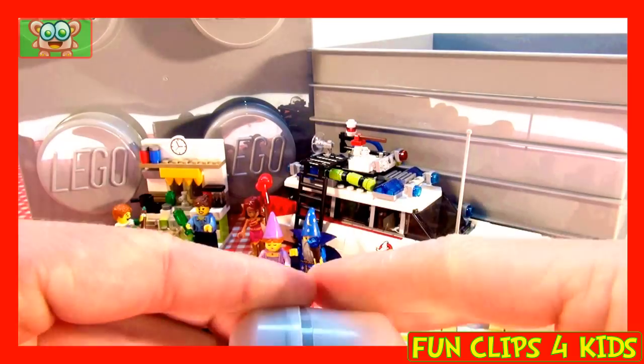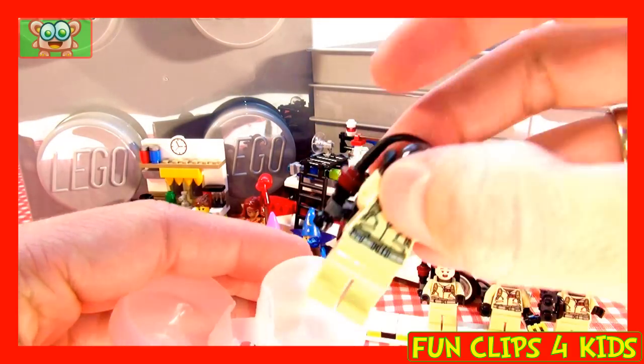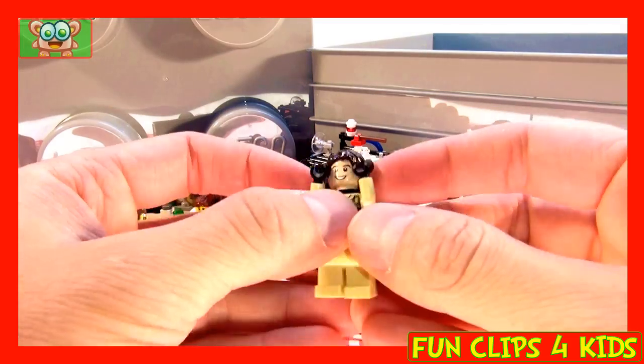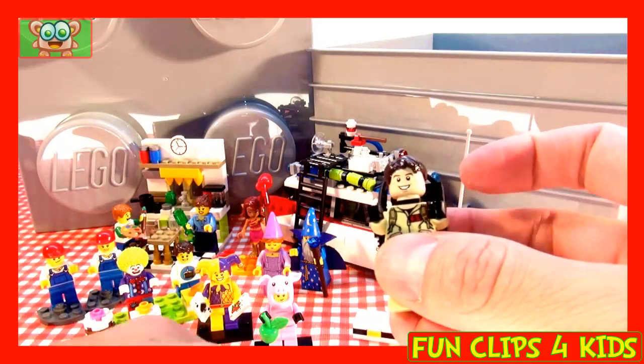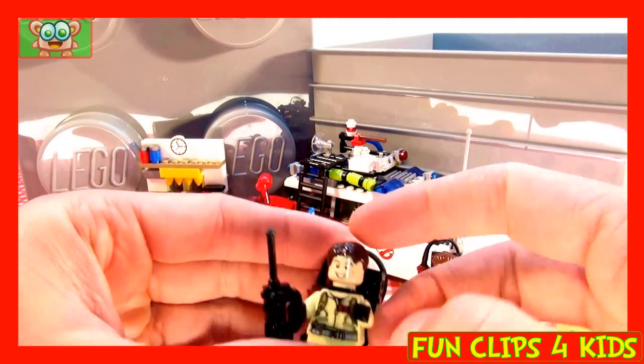The final egg has a Ghostbuster figure. It's the last one. You know who it is? It's Ray Stantz. We'll put him next to his other buddies.